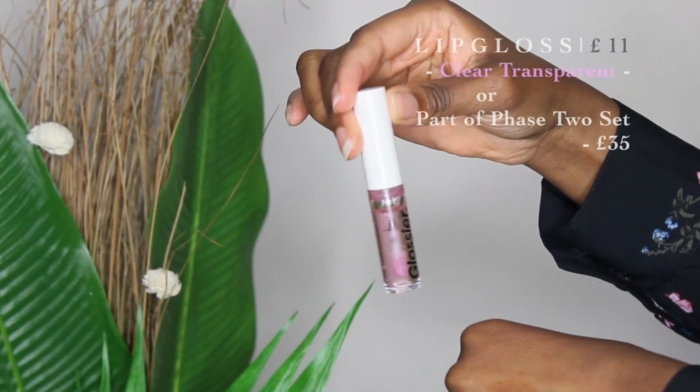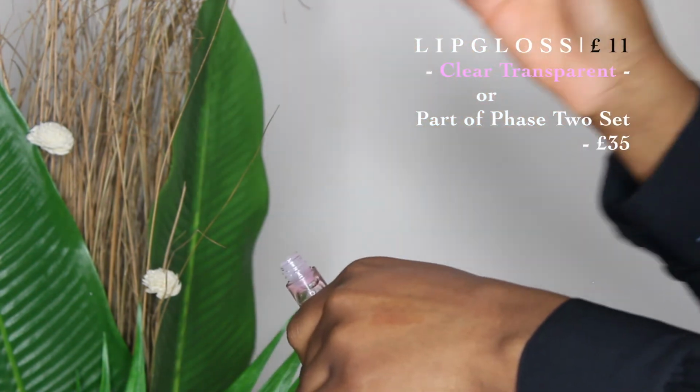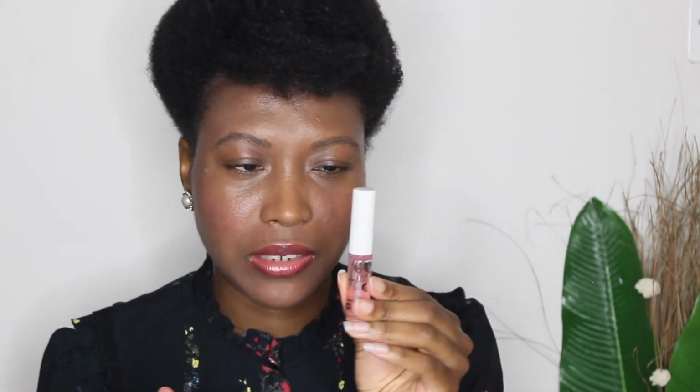So I'm gonna apply some lip gloss. Okay, so here we are. I like it a lot. It's very glossy to begin with, and it's very comfortable, feels very smooth on the lips. It's not sticky or anything. It does last long if you're not eating or drinking. That's all I can say about a lip gloss. It's just a lip gloss, but it's nice. You don't need to pay £11 for lip gloss, but I like it.